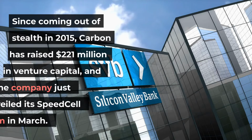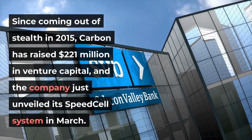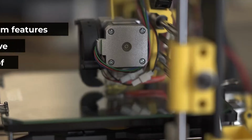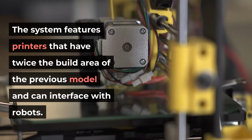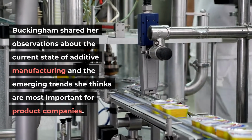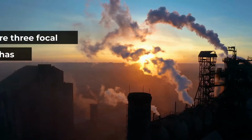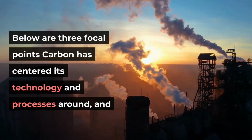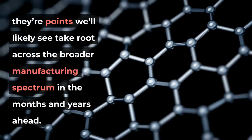Since coming out of stealth in 2015, Carbon has raised $221 million in venture capital, and the company just unveiled its Speed Cell system in March. The system features printers that have twice the build area of the previous model and can interface with robots. Buckingham shared her observations about the current state of additive manufacturing and the emerging trends she thinks are most important for product companies. Below are 3 focal points Carbon has centered its technology and processes around, and which will likely take root across the broader manufacturing spectrum in the months and years ahead.